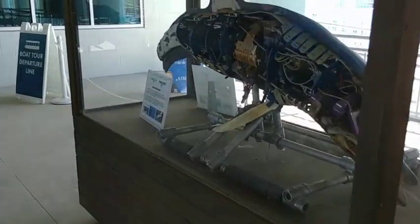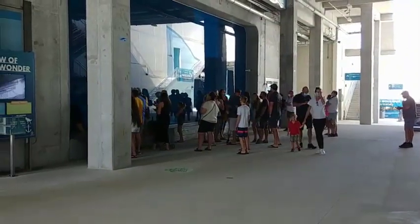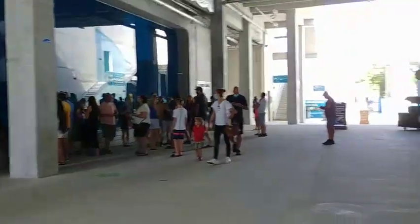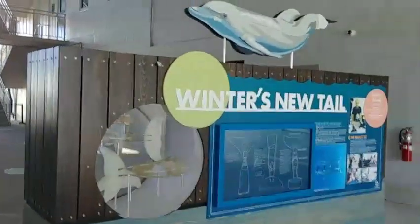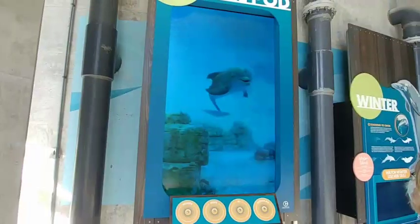It's a Monday morning, very secluded. That's our group over there, and that's all the people that are here in the whole facility right now. So it's nicer to see this facility at a smaller scale. It's Winter.